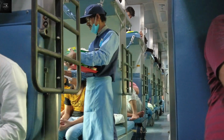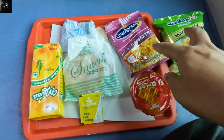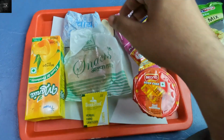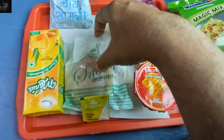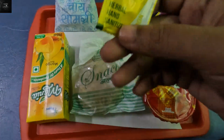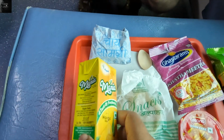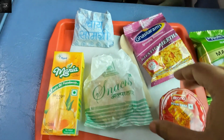Within 35 minutes of our train running, the staff is serving the evening snacks. Packets of snacks on a tray. This is the sweet soon cake which mostly all Rajdhanis have, and this is the tea packet. This is the kachori, which I'll taste and show you how it is. Hand sanitizer. And this is the juice, mango juice.